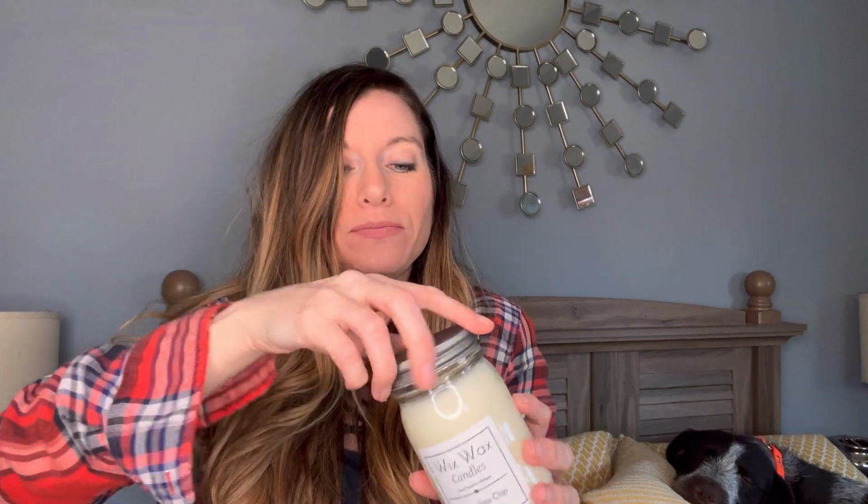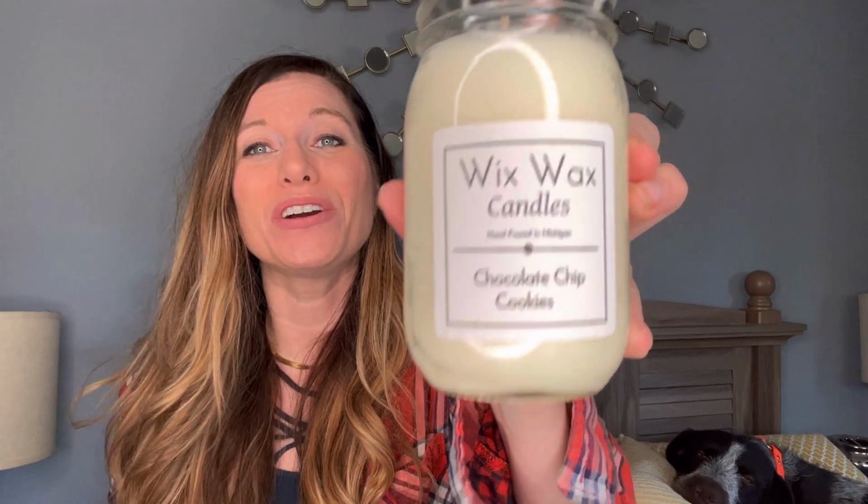Oh, same type of jar, but a different scent. This is called chocolate chip cookies. I bet this is gonna be amazing. Oh, that is so good. You guys know me. I love the sweet scents, the florally sweet scents. This is sweet. Chocolate chip cookies and maple pecan waffles. Excuse me. Yes and yes.